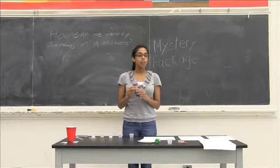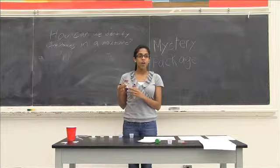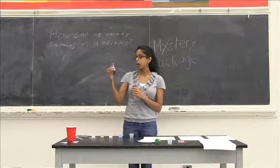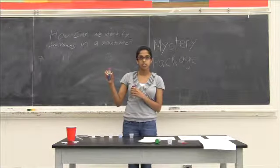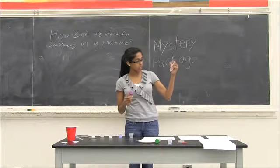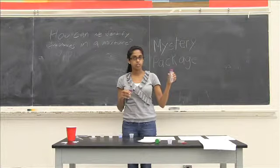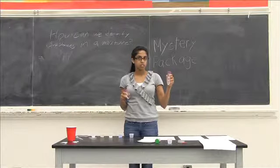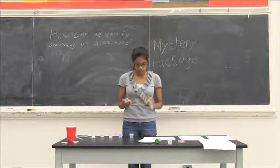So, what did you predict would happen when I shook this mixture of oil and water? I think they might mix. Good. And what do you think might happen when I shake this mixture of sugar and water? I think they should also mix, but maybe some of the sugar will still be in the bottom. Okay, so I'm going to shake and let's see what happens.